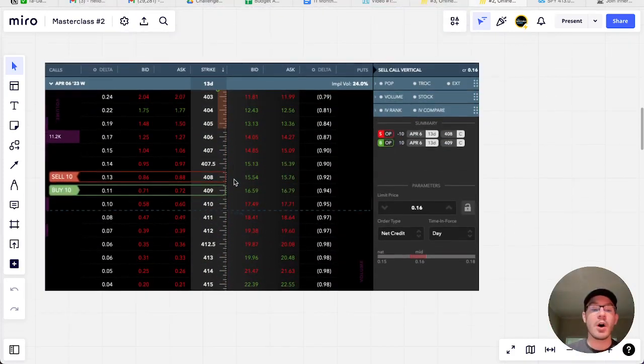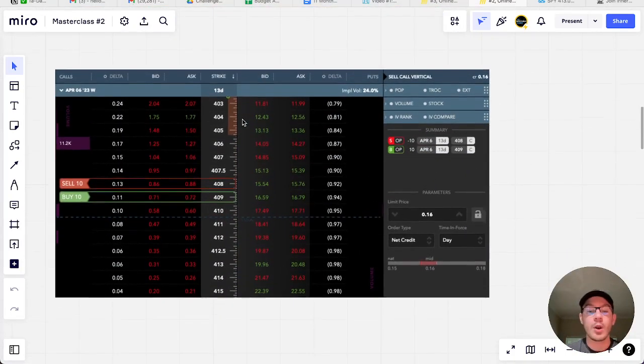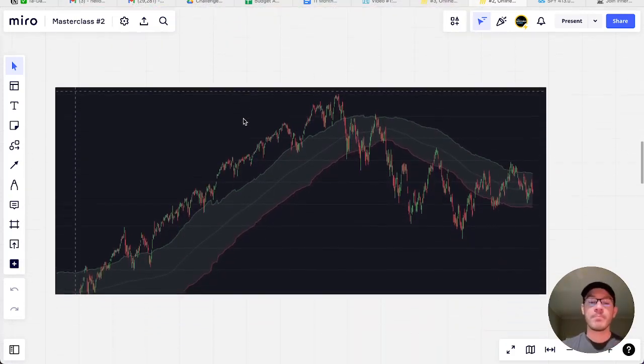Same thing with the calls, except it's reversed. So you pick a level, let's say the stock is here, that you think the stock will not go above. As long as the stock stays below this level, you make money. So if it goes up but stays below, you make money. If it's neutral, you make money. If it goes down, you make money. So that's exactly how you structure these trades and set them up. If you want to learn more about the specifics, go watch Masterclass number 1.